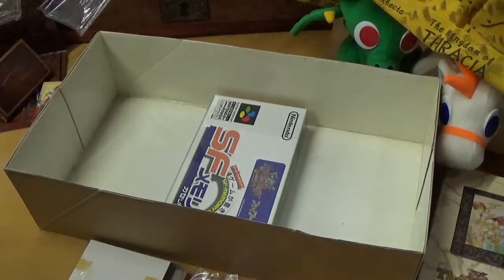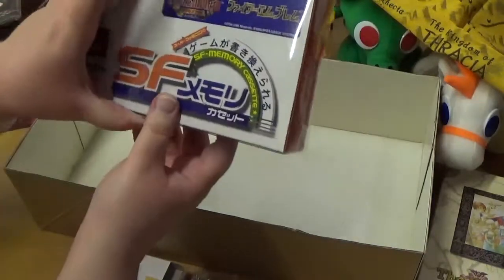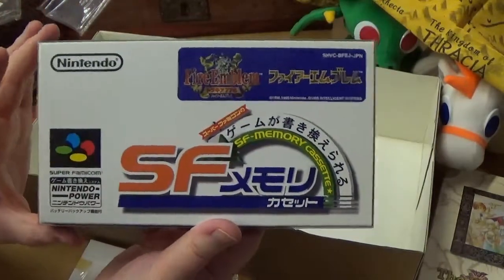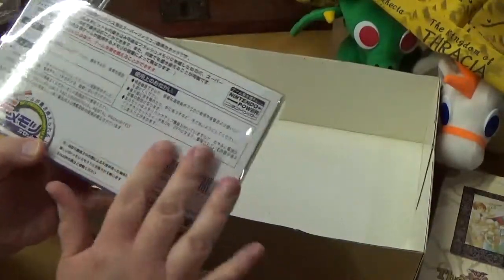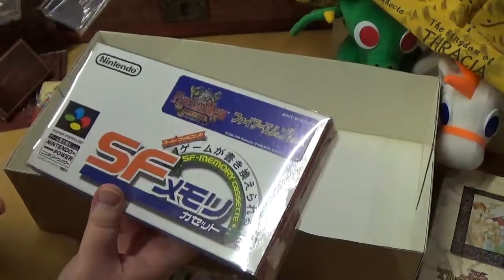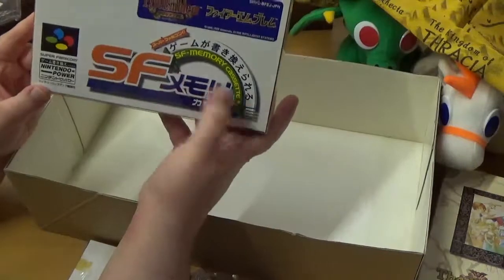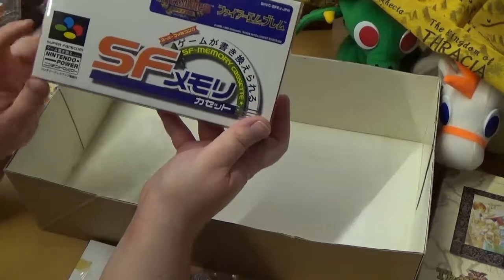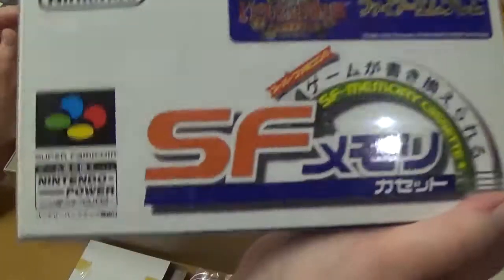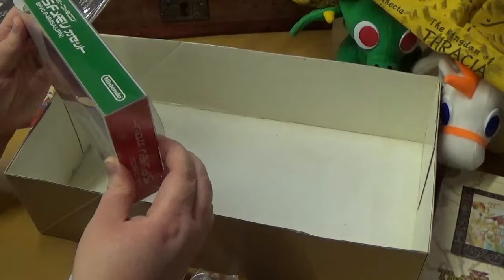And finally, we have the game. Look at this. Yeah, looks strange, right? The protection case I already put on it myself because I'm really this careful. This is, as it said, a Super Famicom memory cassette for the Nintendo Power Service, as you can see. I always wanted to get one of these, and that I get this now with Fire Emblem Thracia is really cool.